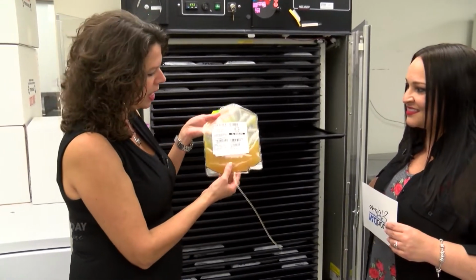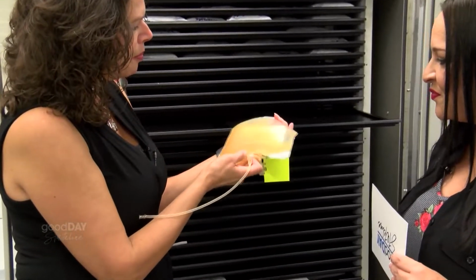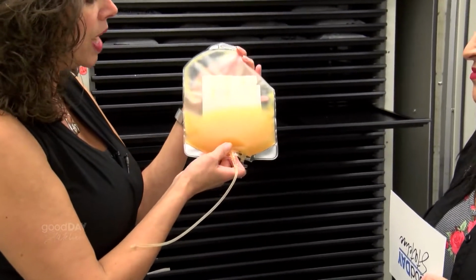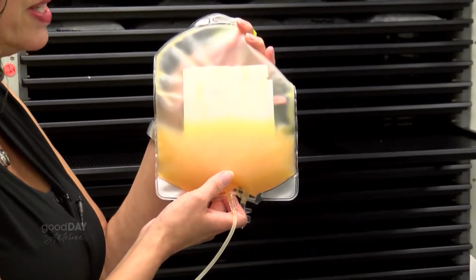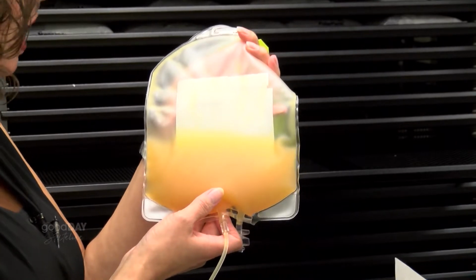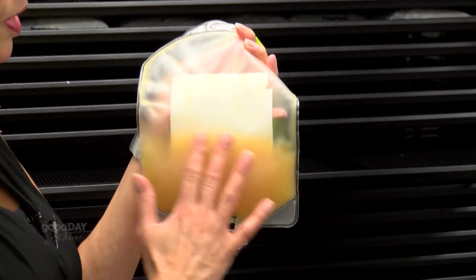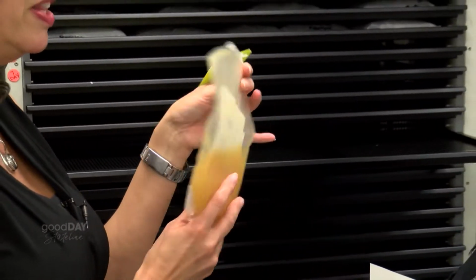So this is a platelet, and it is milky looking. But yeah, this is one dose. And to donate just this much of your platelets could be anywhere from 60 minutes to 90 minutes. So a little bit longer. Does take a little bit longer, but they're separating this out of your blood, and then we're collecting it, and you're getting the other stuff back.